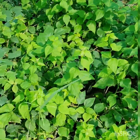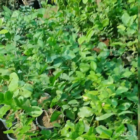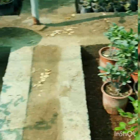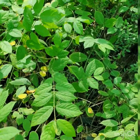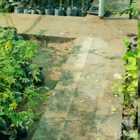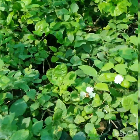Here they have the bougainvillea, sampaguita or jasmine over here. This is ternate tea, blue ternate. I'm not so sure about this plant. What is white cluster? And a lot of sampaguitas here.